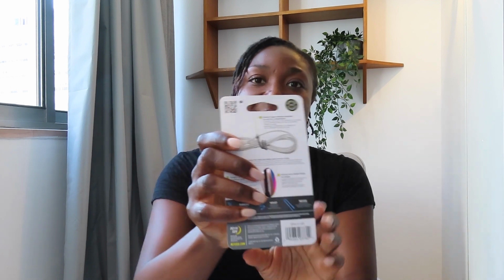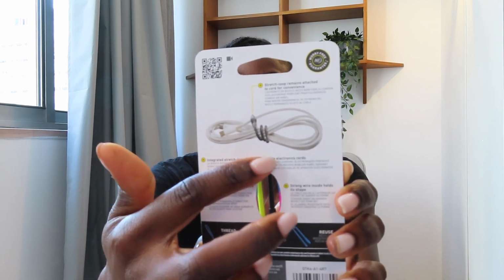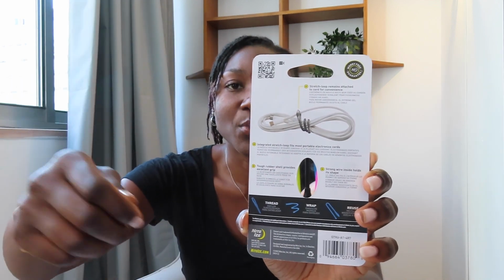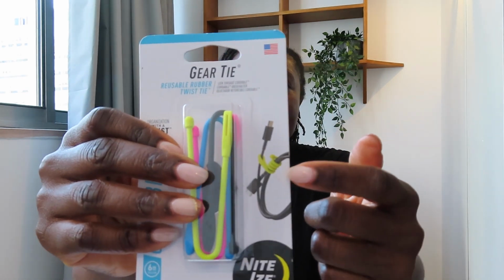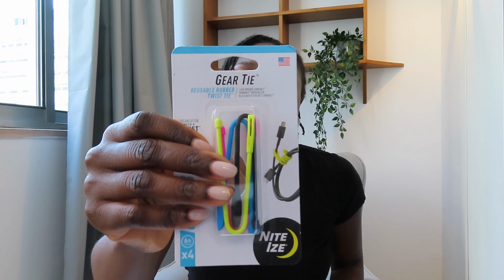So I would say each one probably lasts for like a year with the way that I wrap them. You can probably preserve them longer if you're not wrapping and unwrapping as often, or when you do wrap them, you don't wrap them as tightly as I do. So essentially, instead of wrapping it like this, maybe just wrap it around once or twice, and then you won't be putting as much bend into the metal wire, if that makes sense.